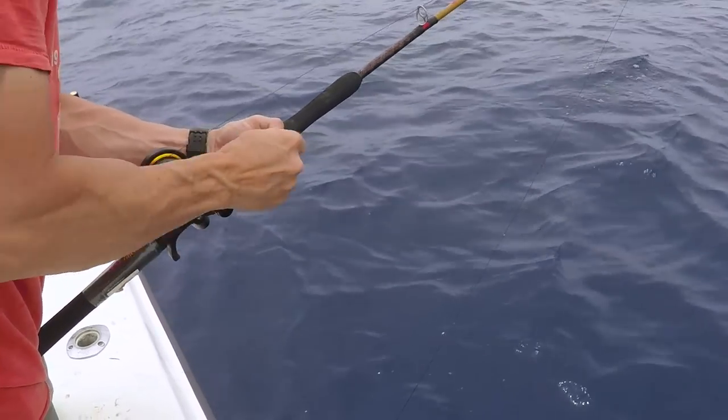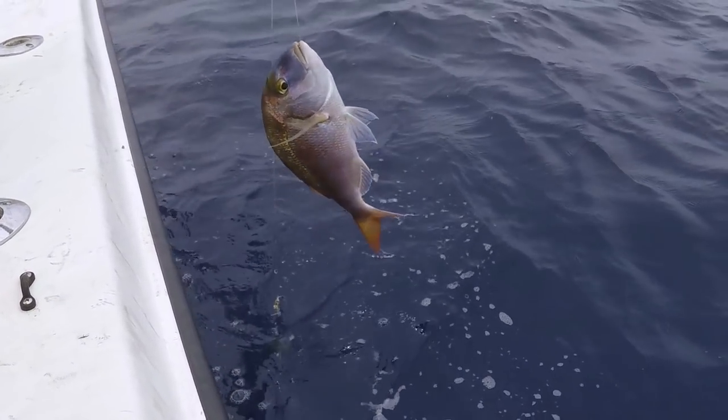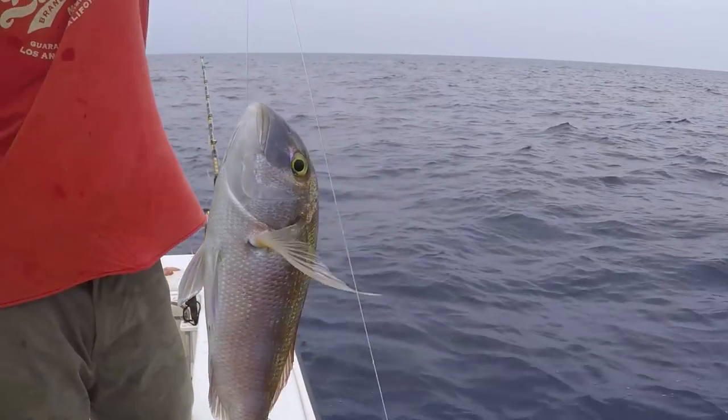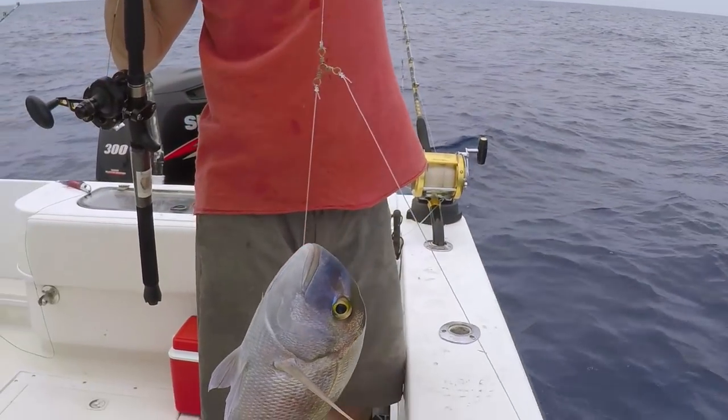Our setups were pretty simple. We're using double hook rigs, kind of a heavier weight, 12 to maybe even 16 ounce bank sinkers, number 4-aught Owner circle hooks, and then just squid or other cut bait to catch these fish. Did you guys put squid on there?